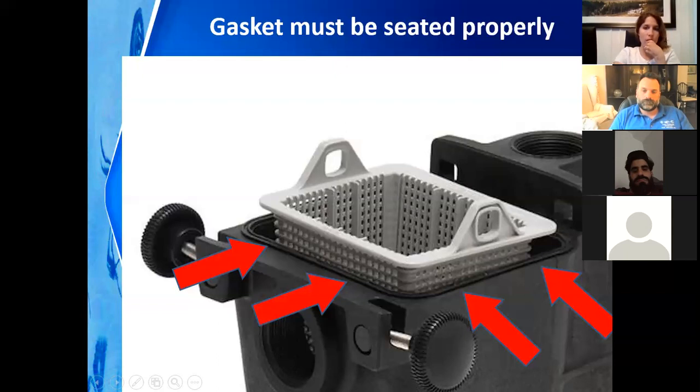The super pump here has these two little levers. The sight glass goes into these two notches, and then it pushes down against this gasket, and then you pull these levers up above it and then twist them down.